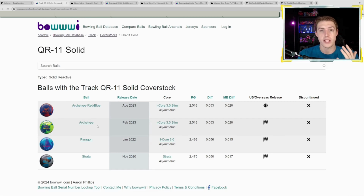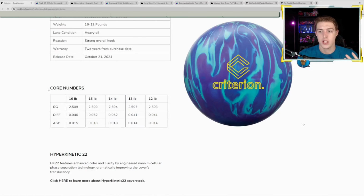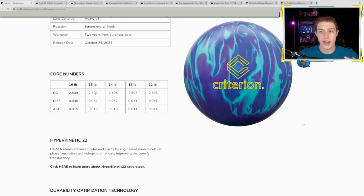The Archetype, though, is the most similar to this one based on the numbers, based on the RG, the differential, and all that jazz. So in 15 pounds, we have a 2.50 RG, 0.52 differential, and a 0.18 asymmetrical differential. Now, my prediction, my thought, reading a little bit more on this ball, getting a little deeper on it, this isn't going to be your strongest ball in the bag. This isn't an Extreme Envy. This isn't a Mesmerize. This is something a little bit below those. All of these balls aren't usually the strongest hooking bowling balls on the market. They're usually a step down, kind of like when we talk about the Black Widow 3.0, kind of like when we talk about the XL, something like an Evoke.